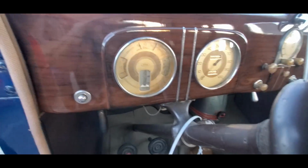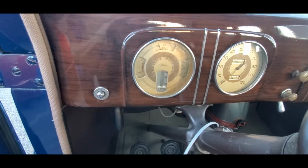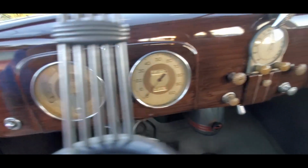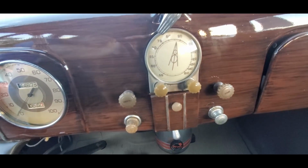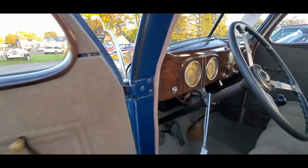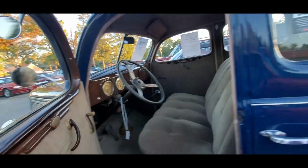See the temperature gauge right there. Fuel, oil, amps. Look at the radio. Yep, there we go. There's the radio. That is so sweet. What a special treat this is.